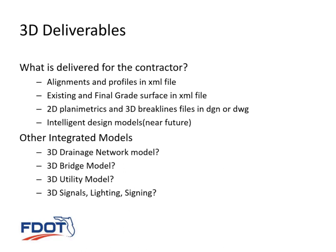In the future, for other purposes such as estimating, we're going to need to be delivering more intelligent design models. Currently, both the vendors, Autodesk and Bentley, are working with the construction software providers, Trimble, Leica, and Topcon, to be able to accept the more intelligent models. And as a matter of fact, there's also an AASHTO initiative for standardizing on this intelligent model format as DOTs move forward in this whole realm in the future.